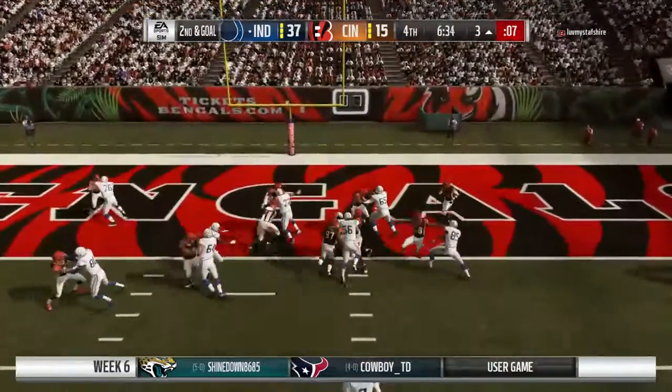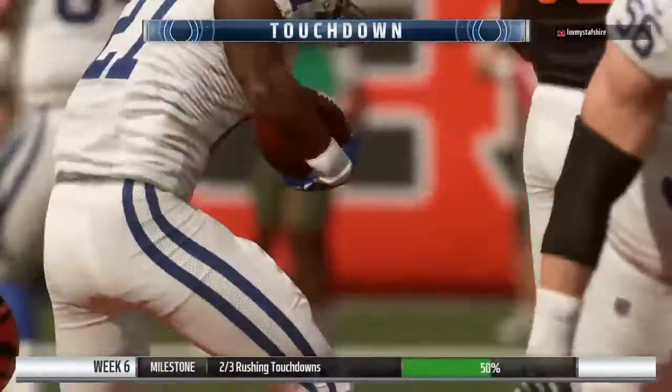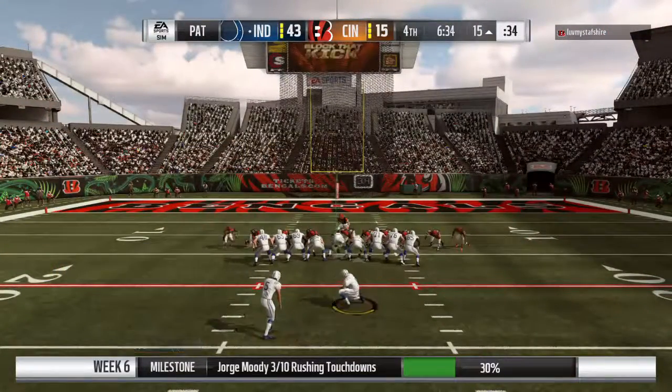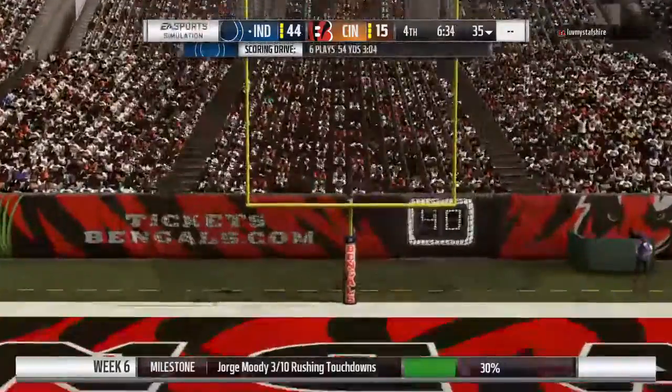They'll give it to him up the middle. And he's into the end zone. Touchdown, Indianapolis. A great effort there. His 2nd touchdown of the game, his 3rd on the year. And the Colts add on to their lead.